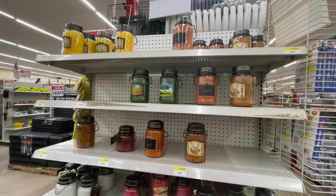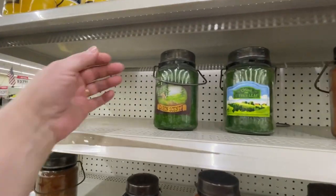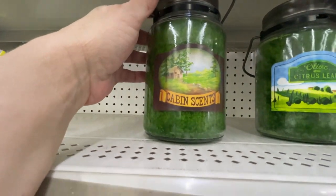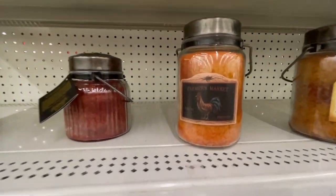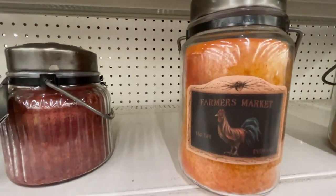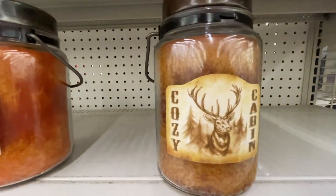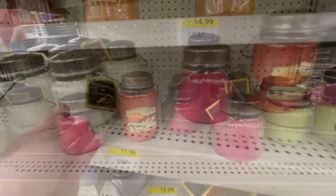Candles. They have lots of candles, and I'm going to tell you right now, I smelled every single one of these candles. Well, all the different kinds. Some of them were a little more like fall. They had all the seasons of candles here. The farmer's market one smelled a little bit like fall. This cozy cabin, it smelled amazing, and it could really be for any time of year.